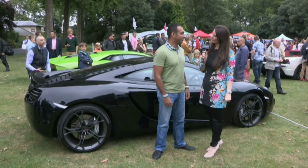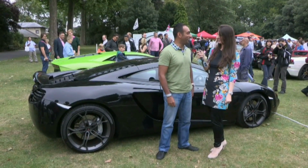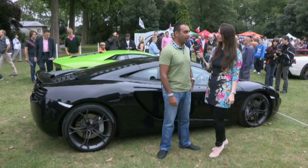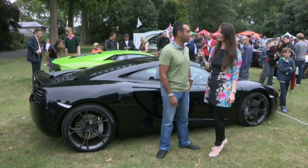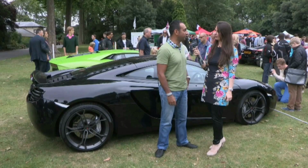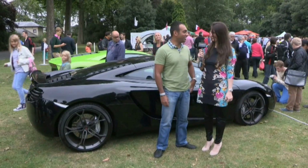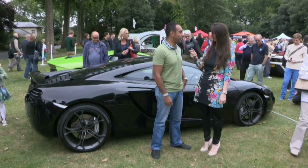Bav, why did you bring your McLaren today? I thought it'd be a better car to bring rather than the Ferrari. And what does McLaren do for you? It's a British car. I like the car, and it's very well built, and it's a really easy car to drive. Thinking of upgrading anytime soon? Yeah, I've got a McLaren Spider on order, so that should be hopefully by Christmas. Fingers crossed. So you can have a couple? Yeah, why not? I like the way they've made them, so I'm going to carry on with them.